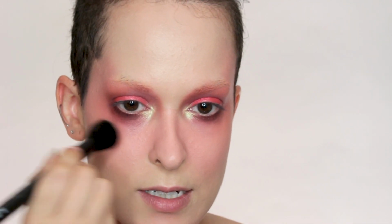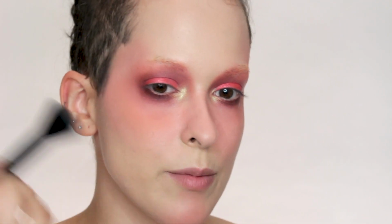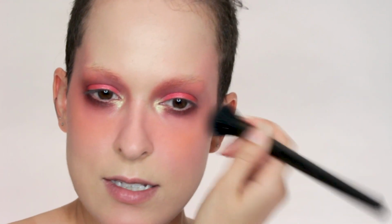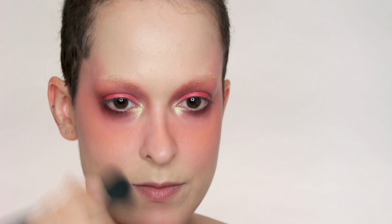I'm going to use that as my blush so that it's more orangey in tone. That's a little bit better, a little less harsh than the red. But if I didn't have to go out, I probably would have gone with a full red face. But I do want my makeup to match my outfit.